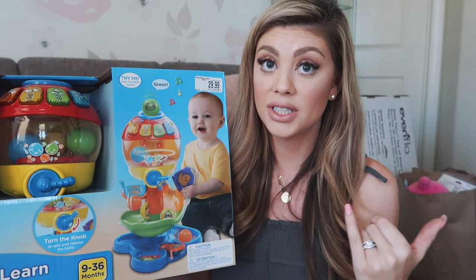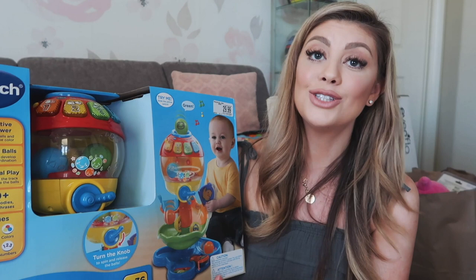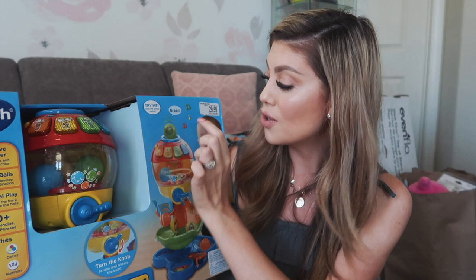I cannot wait to see her play with this. This one is from 9 to 36 months, because it even tells you, if the ball is green, it tells you green when it goes in there, which is a great reinforcement for them. So I thought that was really fun. I cannot wait to see her play with this. It's gonna be so cute. I will show everything in a future vlog for you guys. And I definitely will keep you guys updated with everything too in future vlogs.